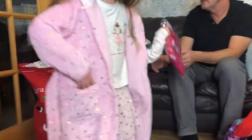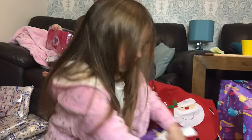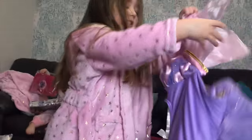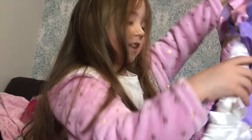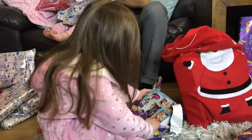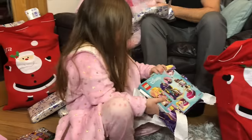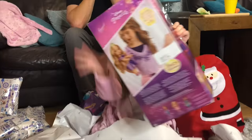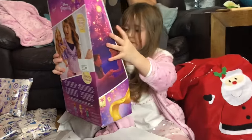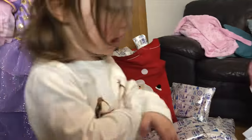No, Mummy. Oh, what you got, fella? A dress? Yeah! Wow, you will look so beautiful in that. Oh! A tangle set! Wow! So you can dress up in your dress? Yeah! I've got a little tangle.